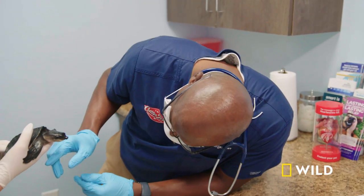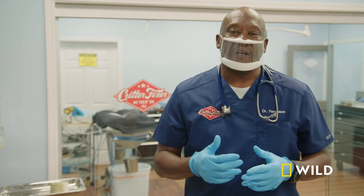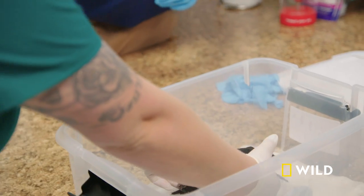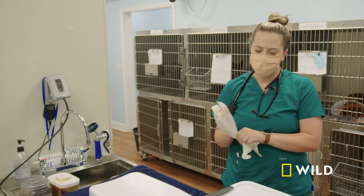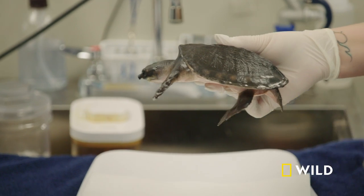We can do that. We're going to take some X-rays just to take a look at the inside, make sure everything looks good in there, as well as I'm going to take a couple of samples for culture, just to be sure that we don't have any fungal or bacterial infection that we don't see visually. Tell me why we're wearing gloves. Are they more susceptible because they're soft shell? Yeah. If they do get some infection, they don't have quite the barrier like a hard turtle would have.